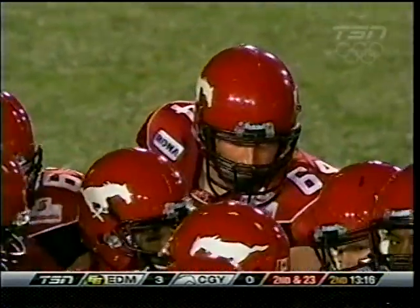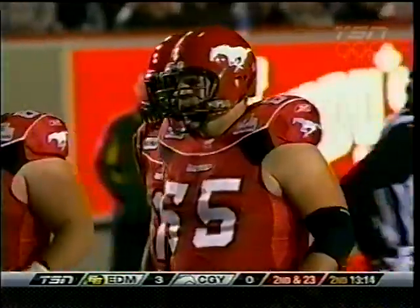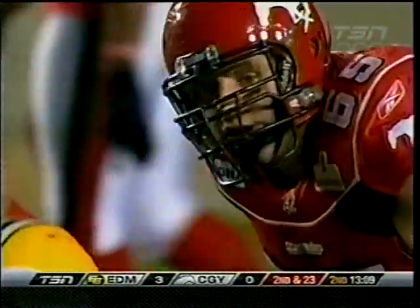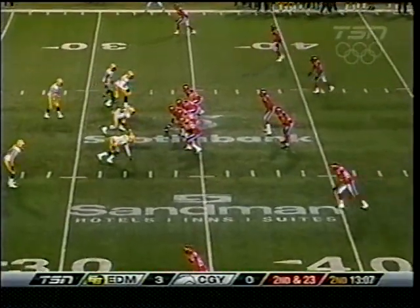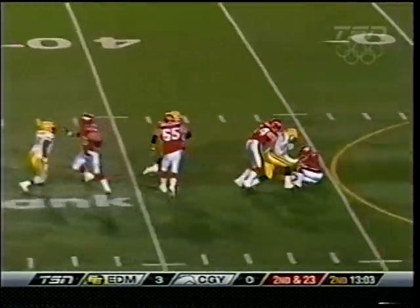Pilon and Archibald. I would love to have tracked over time how many times an offensive lineman goes offside after a sack. Telling us they're going to make sure that doesn't happen the next time. Here comes pressure again. Boy.